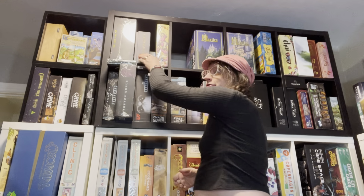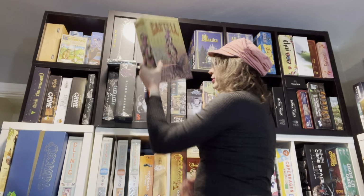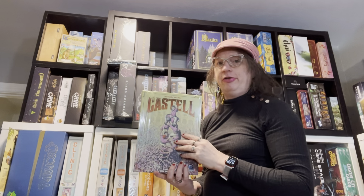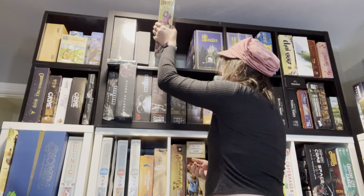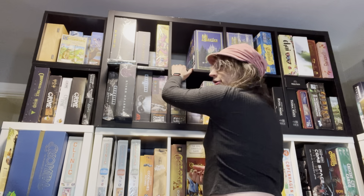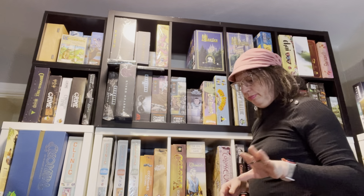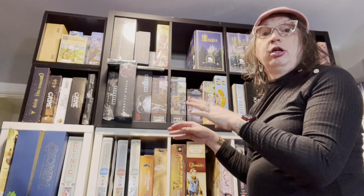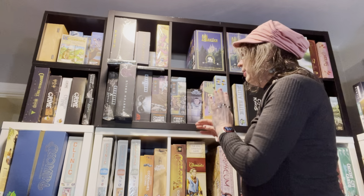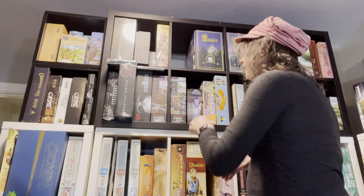And then we have Cartographers, which we've played like 100 times. Then Castell, which we've heard good things about. I know the Brothers Murph are big fans of this. And we haven't played it yet, but we're excited. Now, we have a hole here for something. I don't know what. We have a list of our games, and when we put the games in, we left holes for games. I'm not sure what that is for, so it's possible there's one game still in a box.